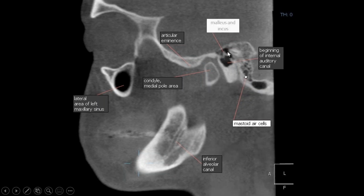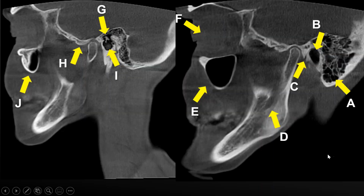Okay. If you look here closely, this is the malleus on top, the incus coming down. On occasion, you can actually see the stapes, and it's right in the field of view of the condyle. A lot of times we see some wax buildup in there called cerumen, and it's one of the prime causes of hearing loss. So in this particular case, I'll just bring these up. A, mastoid air cells. B, external auditory canal. C is the petrotympanic fissure. I don't care if you know that, but it's how we radiologists used to know we're in the middle of the glenoid fossa. We look for that landmark. So C is called the petrotympanic fissure.